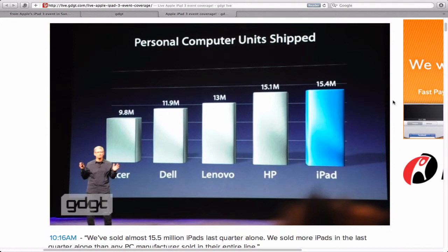But yeah, that's just something right there alone that shows how much iPads really cut into the PC, aka the Windows PC market. How it's really taking a shot at it.